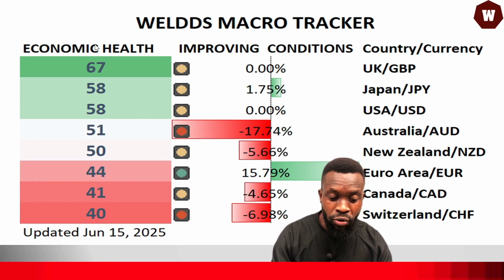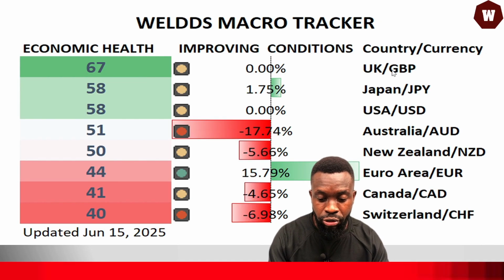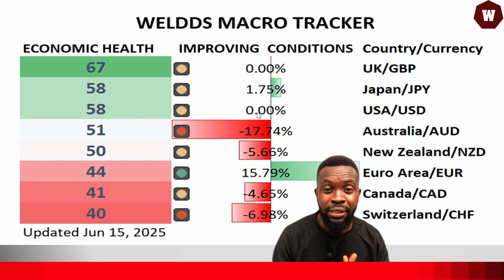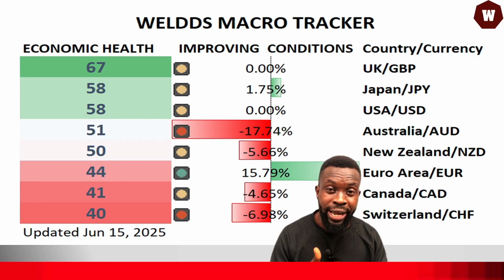If you look at the Weldds macro tracker, it tracks the economic health of the 8 most traded currencies. And then we look at improving conditions, and these are the currencies. Compared to how they performed last month, you will see that Euro has been appreciating by 15.79%. And if you compare that to the US dollar, it has remained stagnant at one level. It has not improved. This means for a currency pair like the Euro US dollar, we were expecting the Euro US dollar to keep buying. And I am going to take you to the chart and show you this.